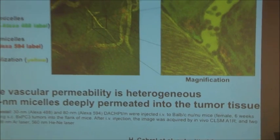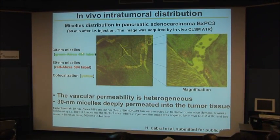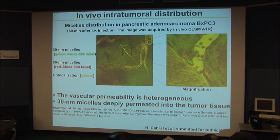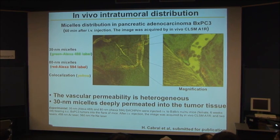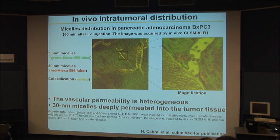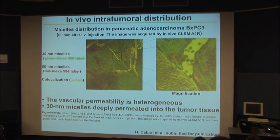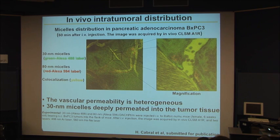We again utilized in vivo laser confocal microscopy. In this case, we labeled the 30 nanometer micelle with green fluorescence and the 80 nanometer micelle with red fluorescence, and mixed these two micelles and injected. Now, the merged color of green and red is yellow. So eventually, the inside of the capillary is totally yellow. But if you look at the tumor tissues, it's green. This means only 30 nanometer micelles can penetrate.